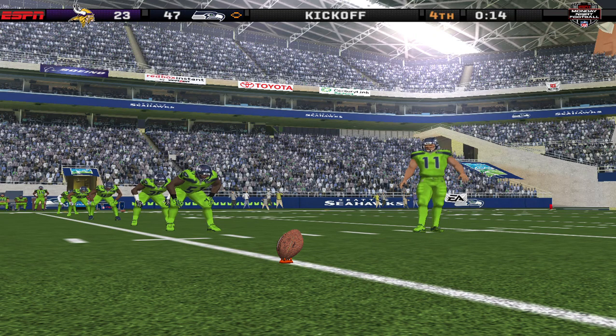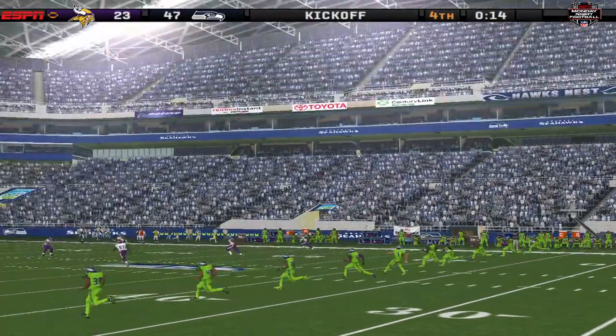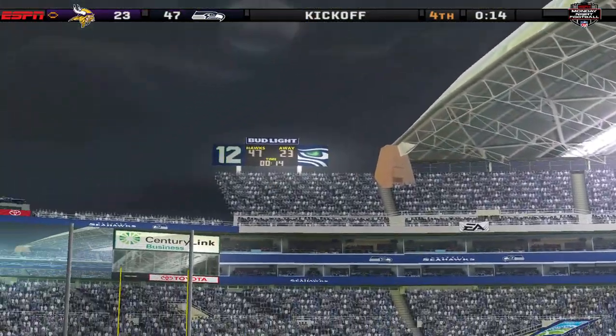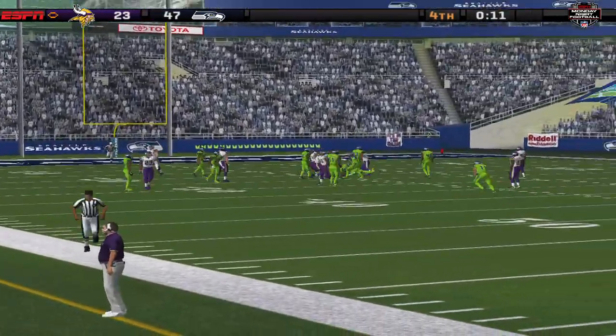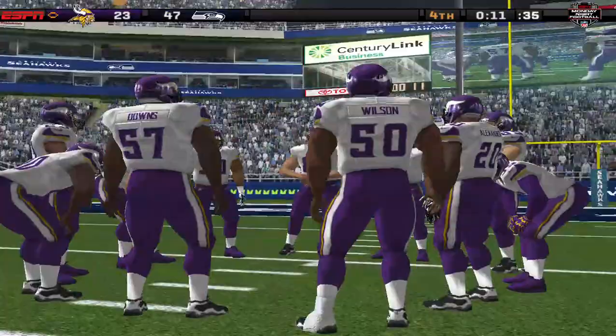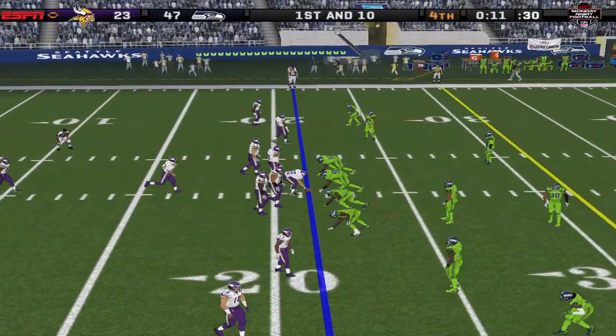Seattle lines up for the kickoff. Number 35 back to return. This one is handled by number 35. It sure doesn't look like they're going to be able to come back in this one. But it's an issue of pride. They want to prove that they're better than they've played so far. They'll take over at the 21-yard line.